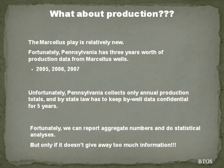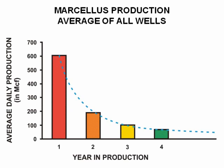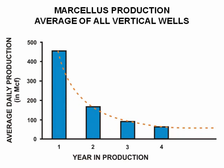But if you look at the average of all Marcellus wells, you can see the production falls off dramatically after the first year, and in outgoing years, it's relatively low compared to the first. And if you look at the vertical wells, next slide, which has the blue bars, you can see on the left the units go from 100 to 500. If you go on to the next slide, if you look at the horizontal wells, you can see that the production is much, much higher, going from 0 to 1,400. So you can see why people want to do the horizontal drilling. You get much higher production. You still get the fall off, but you're falling off from a much higher point.